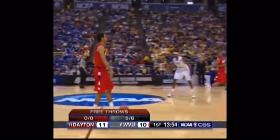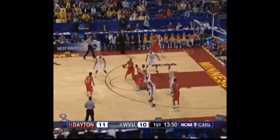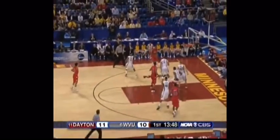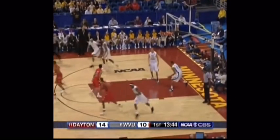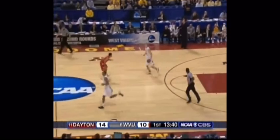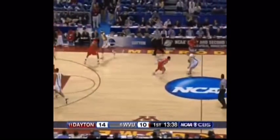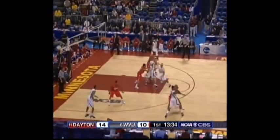Under 14 to play. And here's the 1-3-1, and you take a look at Ebanks with those long arms at the top and kind of funnel the passer to where they want him to go. But Johnson buries one on the baseline. That's a three-point field goal. And Dayton takes a 14-10 lead. Johnson off to a good start with 8 points on 3-of-4 shooting.